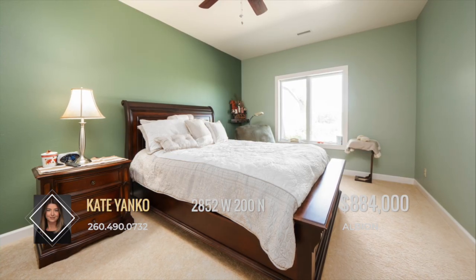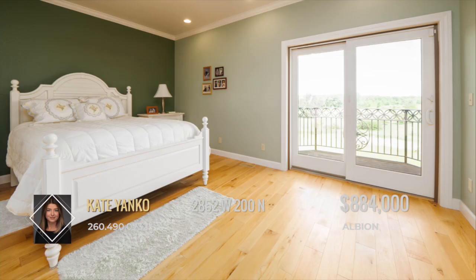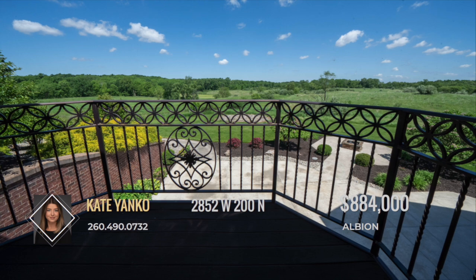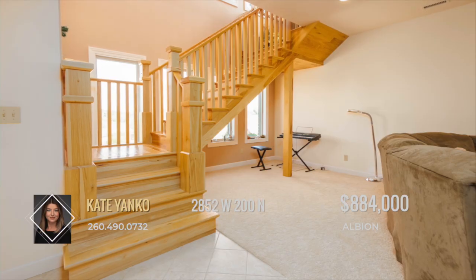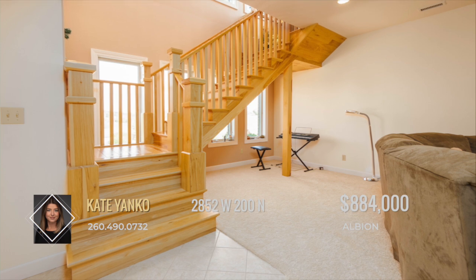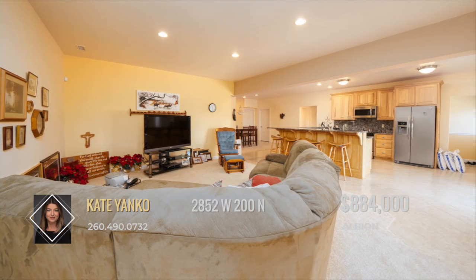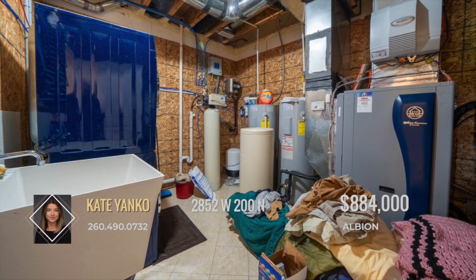There are 4 nice-sized bedrooms total with 3 full baths with space to unwind. The master bedroom has a terrace overlooking nothing but scenic landscape and wildlife as far as the eye can see. Heading into the lower level, you'll notice its one-of-a-kind stairwell with outstanding custom craftsmanship. The lower level also includes a full kitchen with granite countertops, a safe room, and additional laundry room.